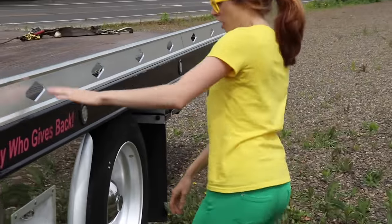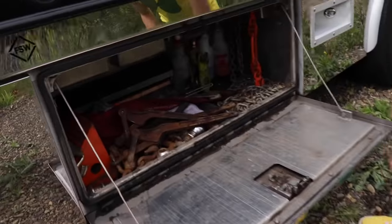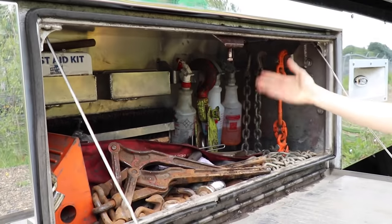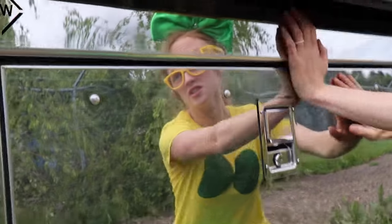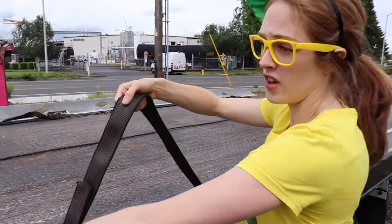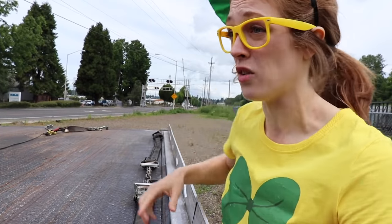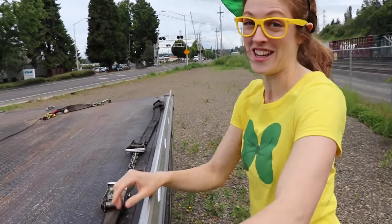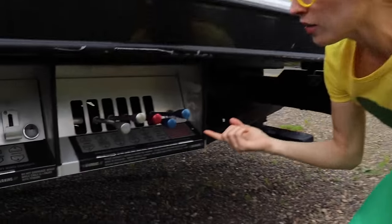Woo! Oh boy, check it in here. Wow, so we've got some chains, some cleaning supplies, a broom. Oh boy, a first aid kit in case we need that. Lots of helpful tools in this tow truck. All right, and right here we've got these big straps. Each strap, there's 4 points, and they can connect to each part of the tire. There's 4 tires on a vehicle most of the time. Pretty cool.